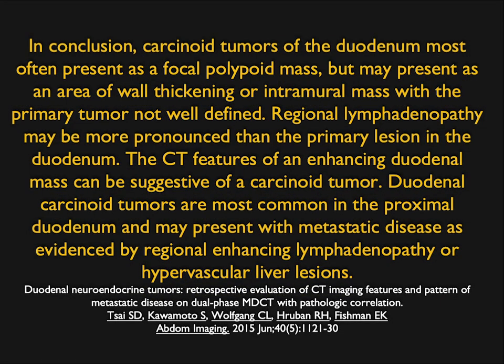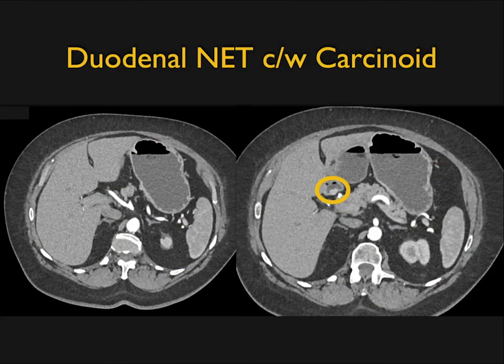Now, I did mention that you can see adenopathy present. That can be helpful. Now, of course, adenopathy is often vascular. You can see mesenteric mets, mesenteric mass present with desmoplastic reaction. That's more common with ileal neuroendocrine tumors. So let's look at a good example.